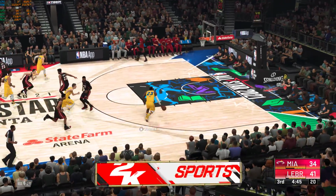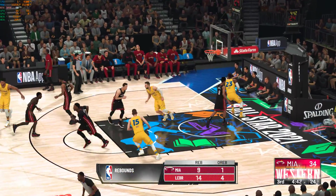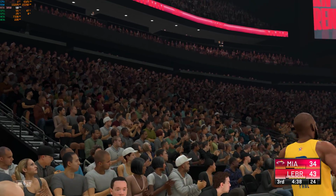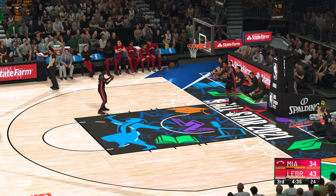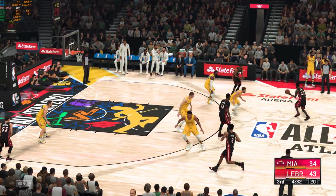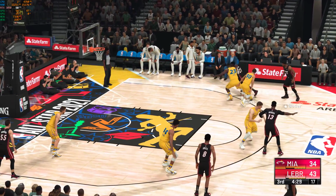Nunn can't get it to fall. A slight advantage for them in the rebound department, but that oftentimes is all it takes. Especially when you're scoring the ball at a decent clip the way they have. I mean, they've done exactly what's necessary to take the lead. Nunn passes to Butler. Back to Nunn.